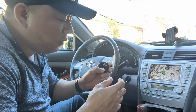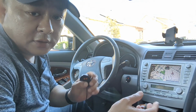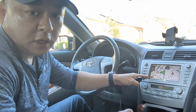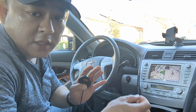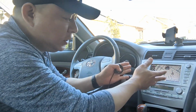Not only that, you'll be able to integrate GPS navigational functions through your sound system. So that way you can use Waze instead of this outdated navigational system which does not have real-time traffic. With Waze, you'll get real-time traffic, so you'll be able to enjoy your streaming music while you get the Waze instructions through your car speakers just like a new car would.